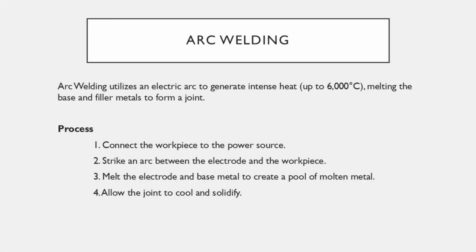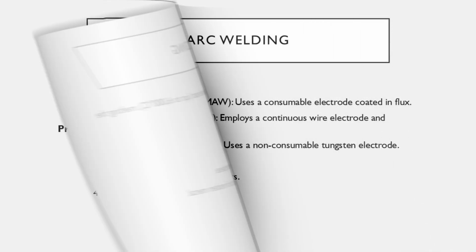The next is arc welding. Arc welding uses an electric arc to generate heat up to 6,000 degrees Celsius, melting the base and filler metals to create a strong joint. The process involves connecting the power source, striking an arc, melting the metal, and cooling and solidification.